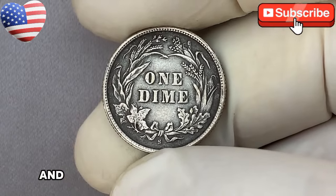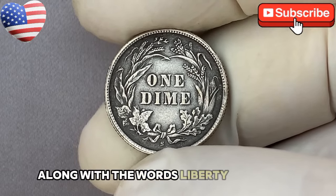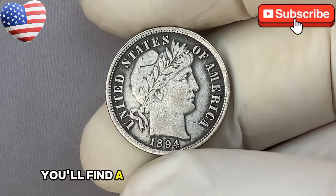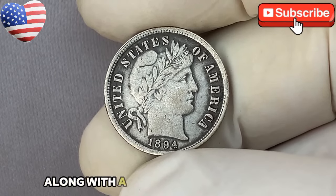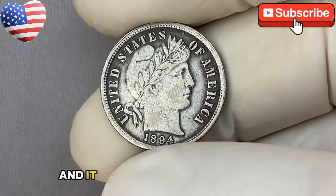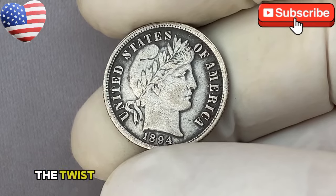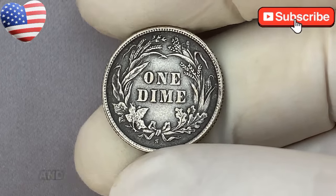Mint, and features a profile of Liberty on the obverse, along with the words Liberty and In God We Trust. On the reverse, you'll find a wreath encircling a large one-dime inscription, along with a simple but elegant design. This was the dime circulating in the late 19th century, and it marked an important era in American coinage. But here's the twist that makes the 1894 Barber dime so incredibly rare and valuable.